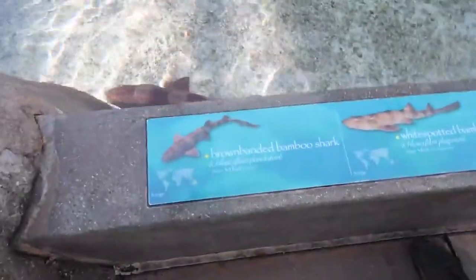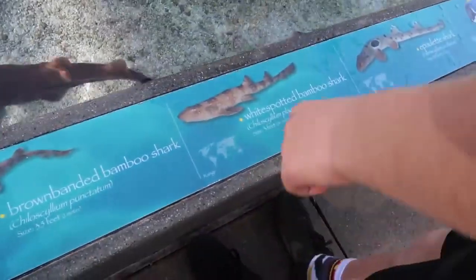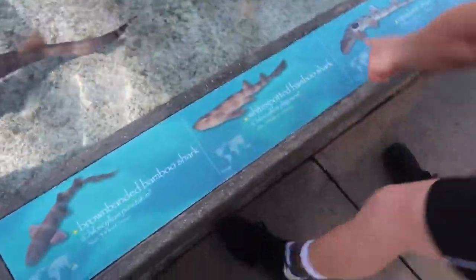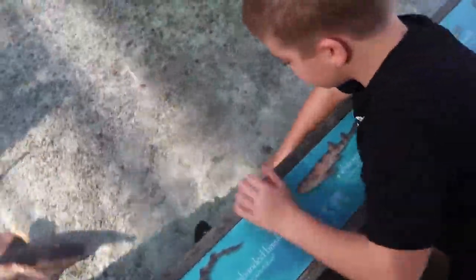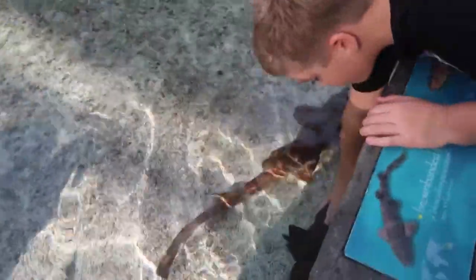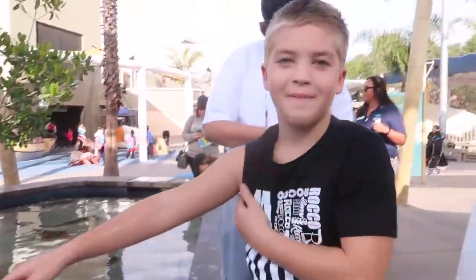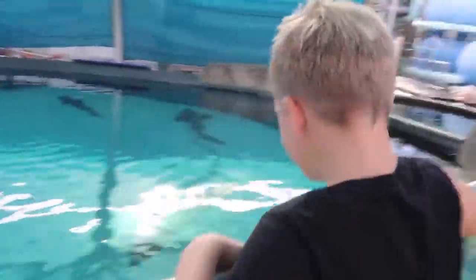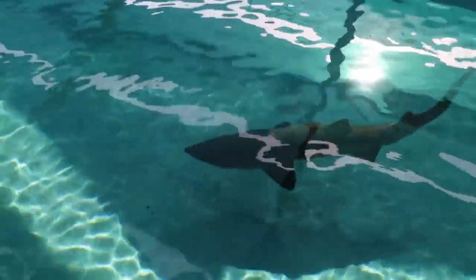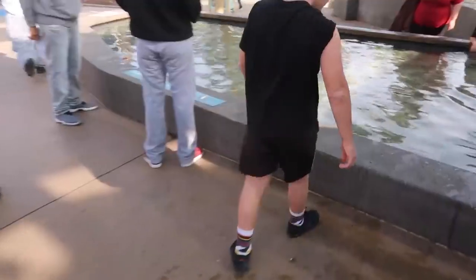So this is what you're touching, a bamboo shark? Yeah, bamboo. You're touching a brown banded bamboo shark and a white spotted bamboo shark. Now, their skin is very rough. And the reason their skin is so rough is that instead of skin, a shark has a tooth-like structure. Is that cool? These ones you don't pet. No, you don't pet these ones. Cute. That's not even full grown yet. I know. That's crazy, huh?